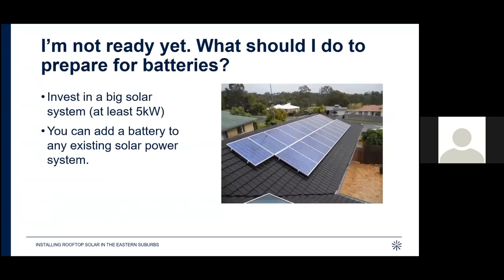Look, if you're not ready for batteries, what should you do to prepare for batteries? Well, the basic thing is, buying solar is the simple method that you can do straight up. It's the simple, sensible choice to go for straight away. To be honest, it's a bit of a no-brainer. You're going to recover your money very quickly, you're going to bring your electricity bills down, and you're going to enjoy free electricity for a long period of time.